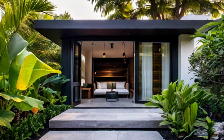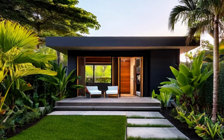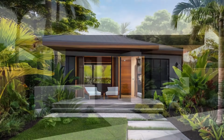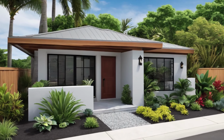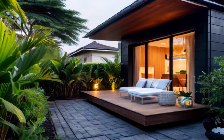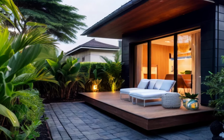In today's video, we'll be exploring how to transform your pocket-sized bungalow's front yard into a charming and inviting landscape. Even with limited space, you can create a beautiful, functional, and personalized front yard that enhances the curb appeal of your home and provides a cozy outdoor retreat. Join us as we dive into a variety of landscaping ideas that are perfect for small front yards.